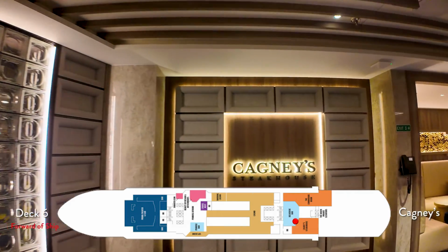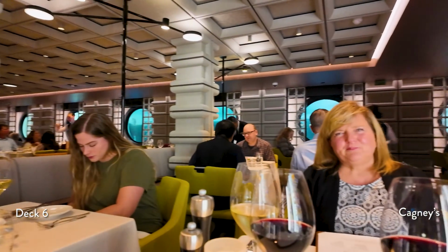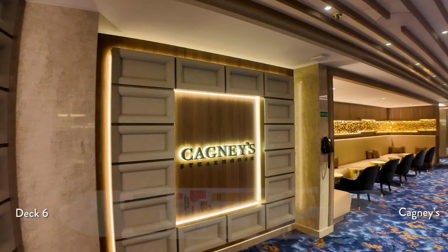One of your specialty restaurants is located on deck 6 next to the bar. This is Cagney's Steakhouse. This is where you're going to get that perfect New York style steakhouse steak. It's very classy inside. It's a very small venue, but the steaks are delicious.